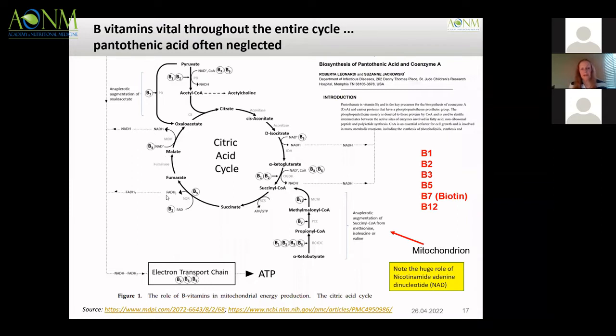And FAD is flavin adenine dinucleotide. And you'll remember riboflavin is another word for B2, and that is synthesized from B2. So it's B3 and B2 that you absolutely need, rate limiting.